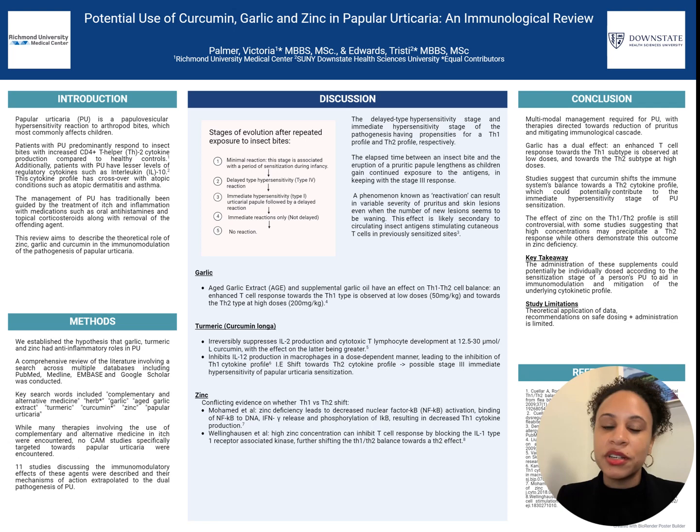So, in conclusion, there's a multimodal management required for papular urticaria, with therapies directed towards reduction of pruritus and mitigating the immunological cascade. Garlic has a dual effect, with an enhanced T cell response towards the Th1 subtype observed at low doses and towards the Th2 subtype at high doses. Studies suggest that curcumin shifts the immune system's balance towards a Th2 cytokine profile, which could potentially contribute to the immediate hypersensitivity stage of papular urticaria sensitization.